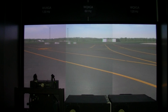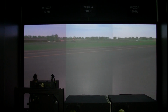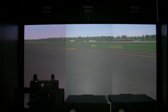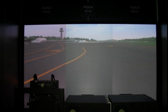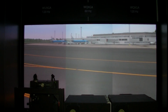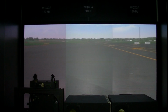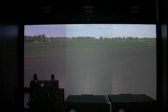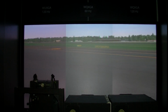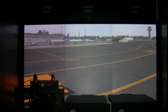What they're showing between the two left ones, on the far left is wide WQXGA at 120 hertz, and then the one in the middle is wide WQXGA, or more resolution, but at a 60 hertz frame rate. So what they're trying to say is, does more pixels but at a lower frame rate buy you anything versus lower resolution at a higher frame rate? And the answer is the higher frame rate actually looks much better than increasing the resolution at 60 frames.